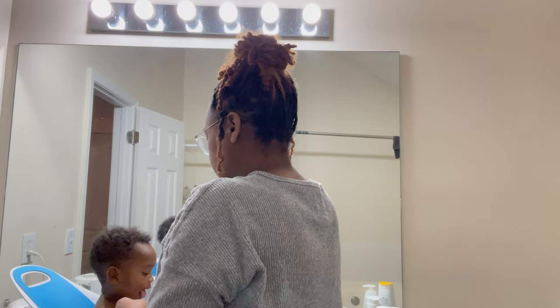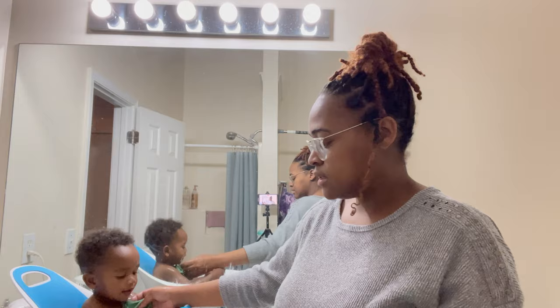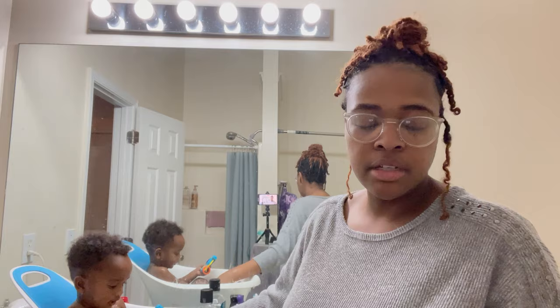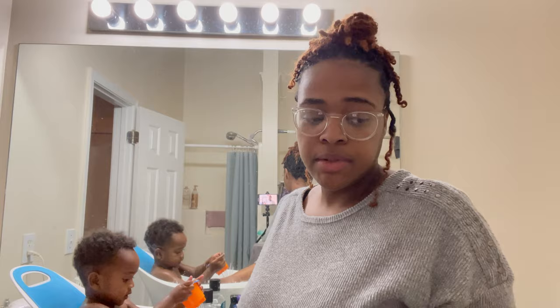We have bathed him in our big tub, but it's really slippery. And he likes to stand up, or he did the last couple of times we put him in it, so I'm afraid to put him in there. We have to find something that he can stand up on, or that we can put in the bathtub to keep him safe. So if y'all know anything, comment down below, let us know so we can start getting him in the big tub again.